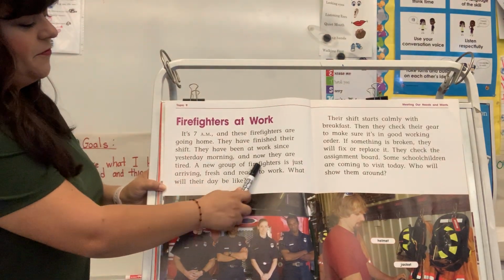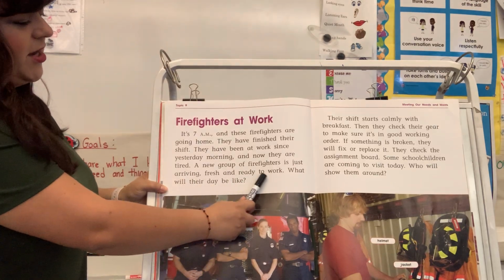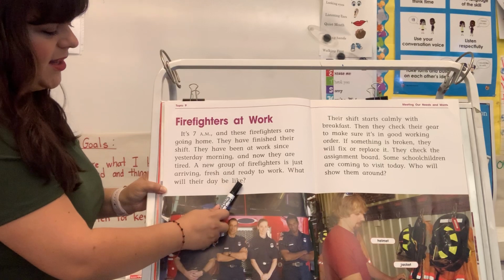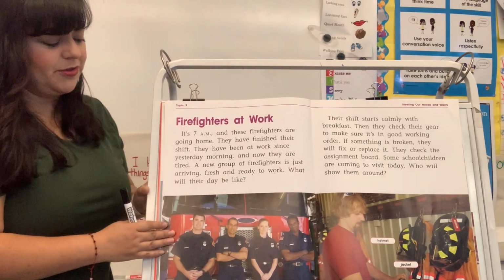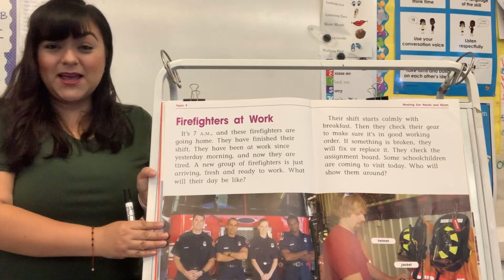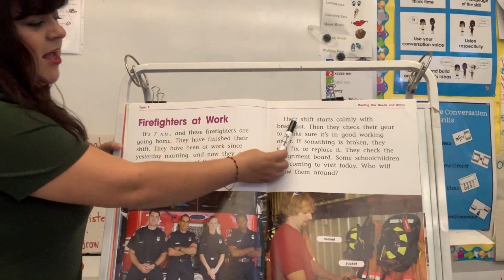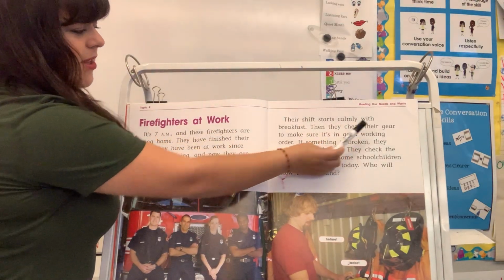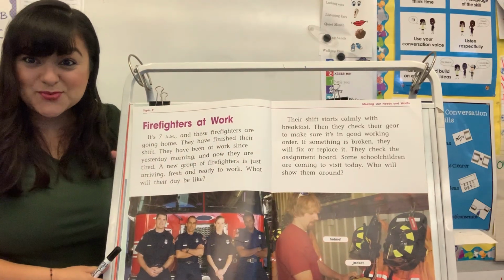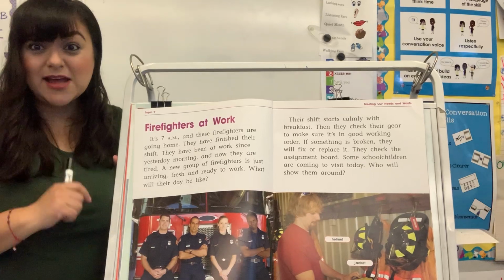A new group of firefighters is just arriving, fresh and ready to work. What will their day be like? I don't know. Let's keep reading. Their shift starts calmly with breakfast. Yeah, that's what I do first, right? When I wake up, I get ready and then I have some breakfast. We need that to survive.